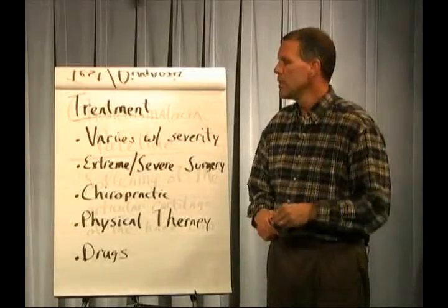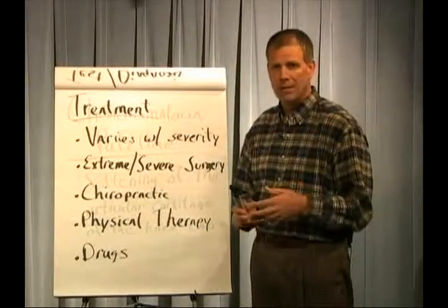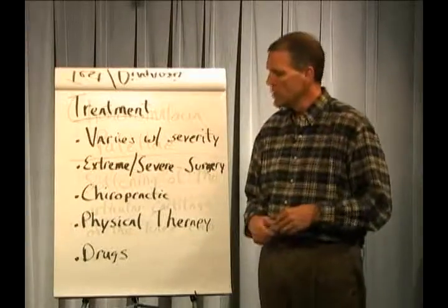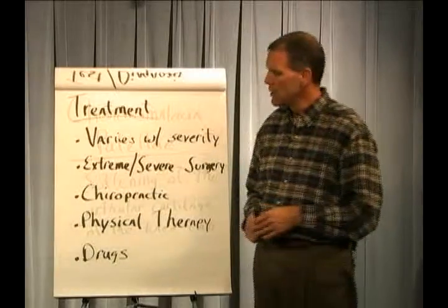Drug intervention specific to the symptomatology of pain and swelling and those types of things would be muscle relaxants, anti-inflammatory drugs, non-steroidal anti-inflammatory drugs, and even some pain modification drugs such as oxycodone, things like that in certain extreme conditions.